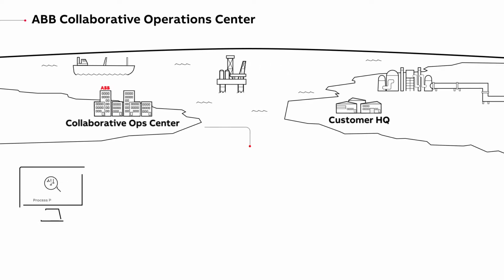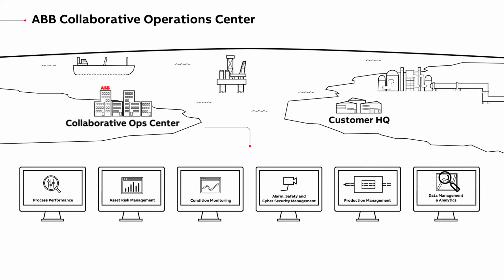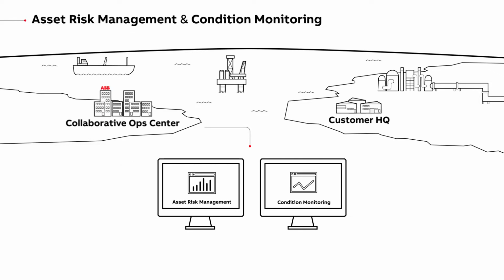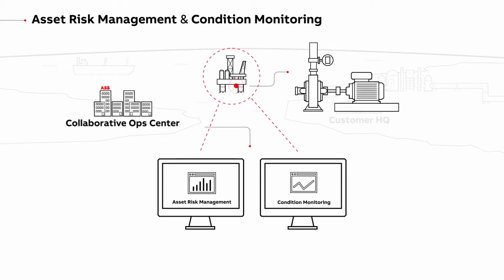Here at ABB's Collaborative Operations Center, a suite of remotely operated customer dashboards are hard at work keeping production flowing. Asset risk management and condition monitoring ensures early warning of malfunctions, process restrictions, and equipment degradation.